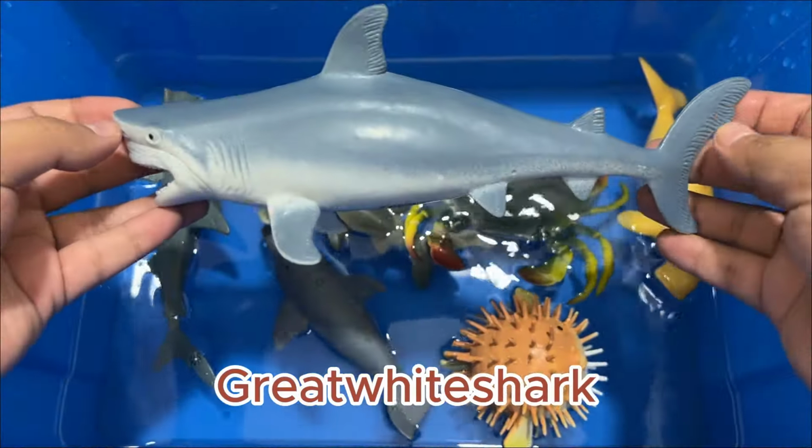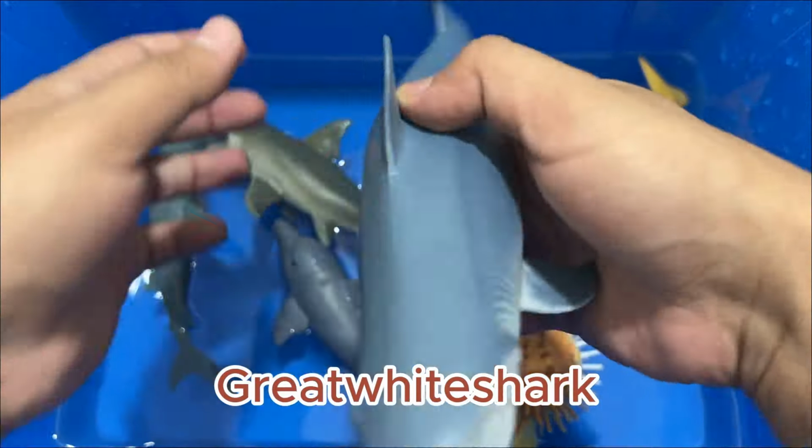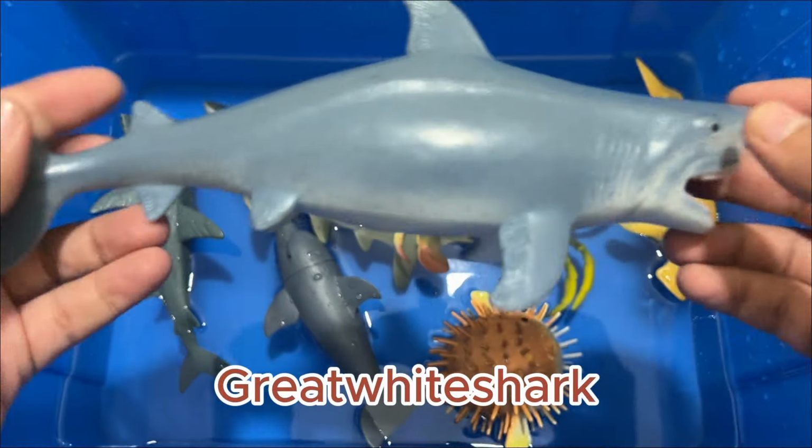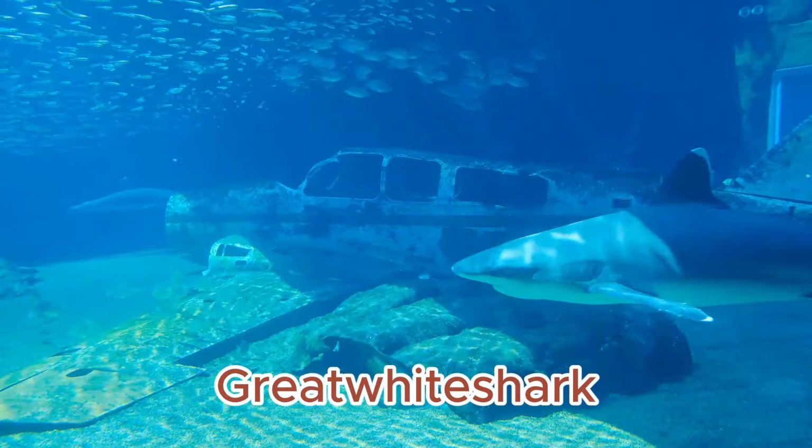Great white sharks are actually conflict avoidant. Great white sharks existed before dinosaurs. The largest great white shark was found in Mexico. Great whites have social hierarchy.